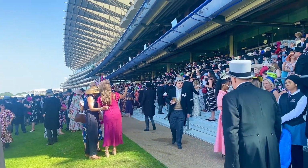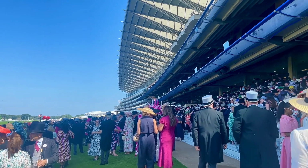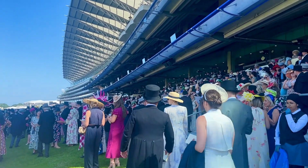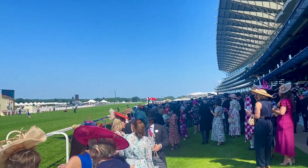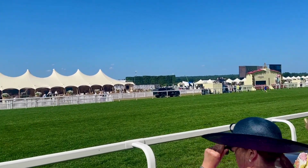And then the Windsor Enclosure, which is the most casual. There is no formal dress code, and it is ideal for picnics and group celebrations. So we did spend most of our day in the Royal Enclosure, but as mentioned, we went over to the Queen Anne Enclosure to watch a bunch of the races because we made bets on some of the different races and horses.